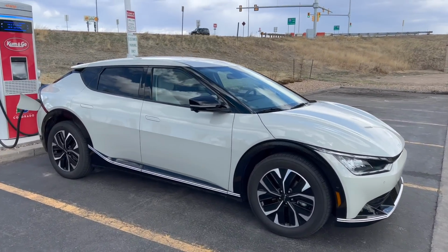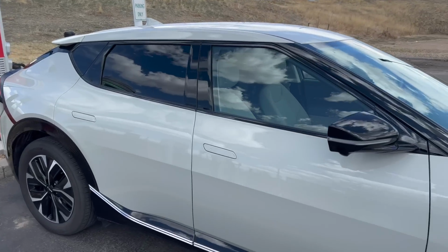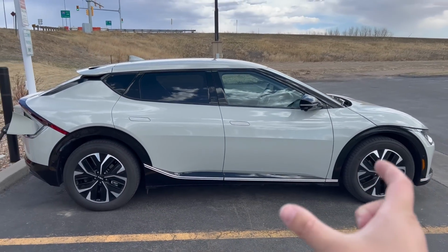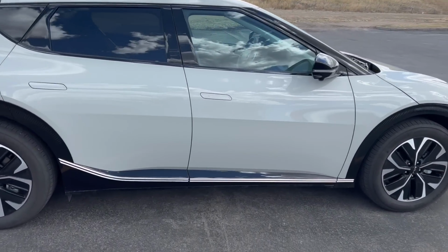To show you around the car a little bit, slick top, no sunroof. Even though it's built on the same chassis as the Ioniq 5, I don't actually remember if it's longer or shorter, but there's a couple inches between them.